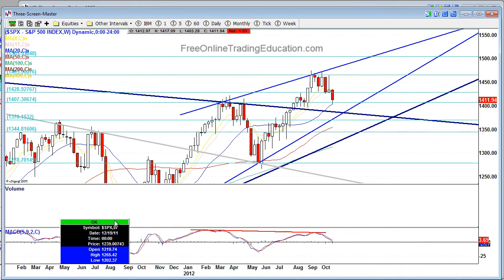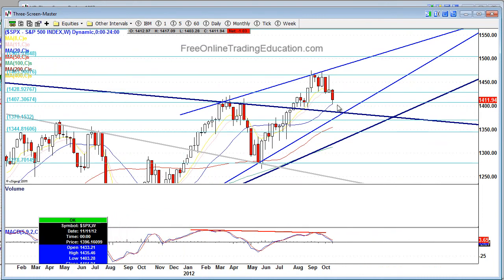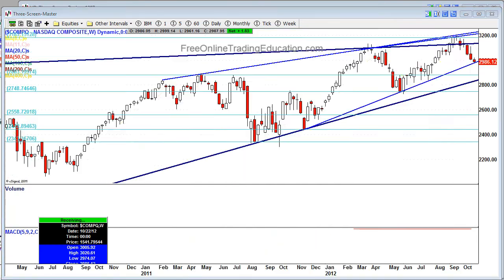Question is, will this hold? If you look here, we have a bearish divergence on the MACD centered oscillator with this rising wedge. So the markets are in trouble. They're in trouble. Let's go here to the NASDAQ.